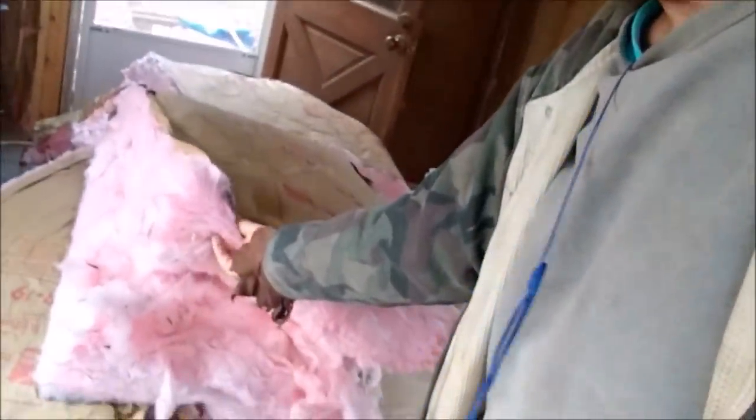And so I'm going to put it up in the ceiling right here. I'm going to use the leftovers first, and then I'm going to go buy the remainder. What's going to happen is when you put that in there, it's going to squish. And so it's going to reduce the value of the insulation. What is it going to reduce it down to? Probably an R13 is my speculation.